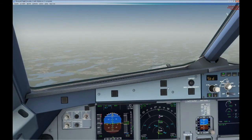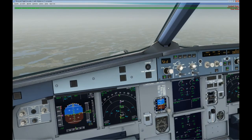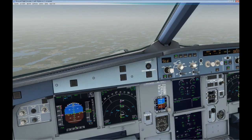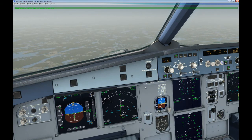No, still won't let me descend in managed mode. Interesting. Let's see if I have to level off at 3,000 for it to realize that we are descending.